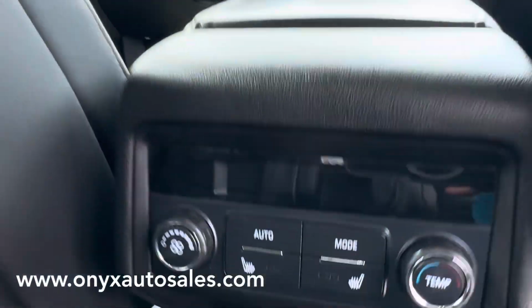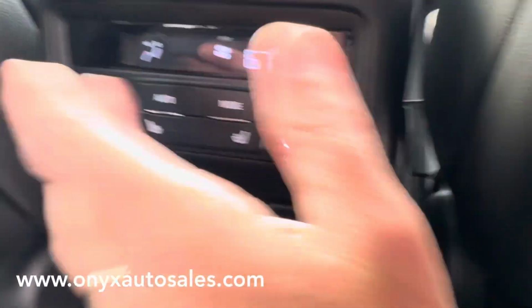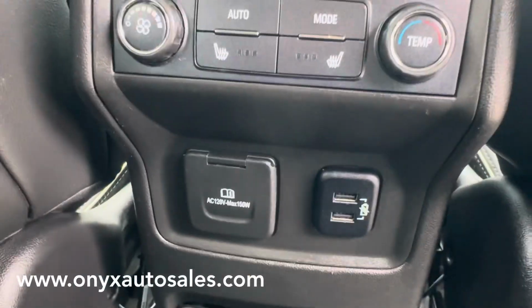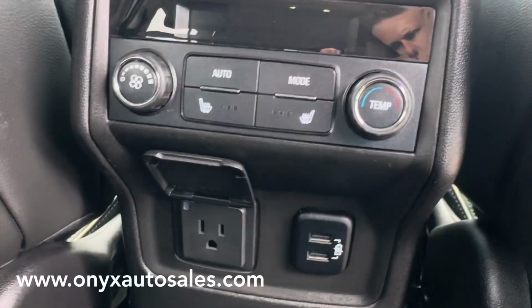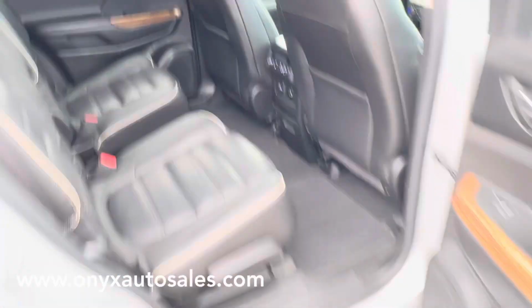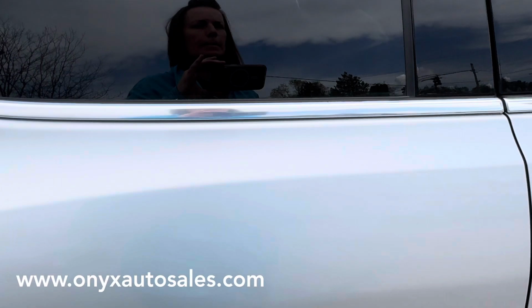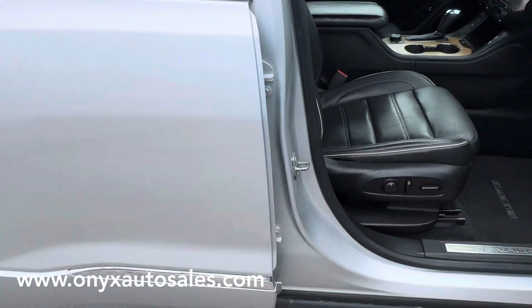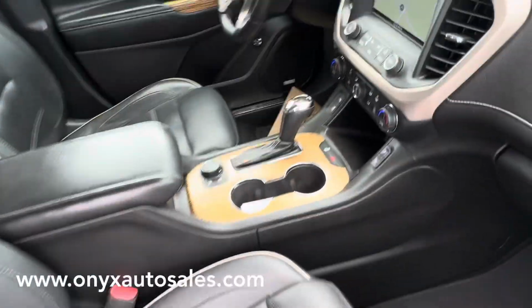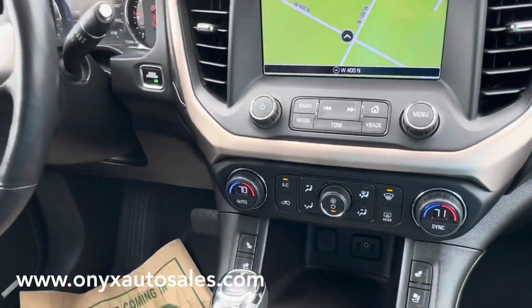You have the tri-zone climate control. Let me go ahead and turn it on. As well as a 150 watt outlet and the USB ports. You have dual power seats. They are also heated and vented. Keep you nice and comfortable regardless of the conditions.